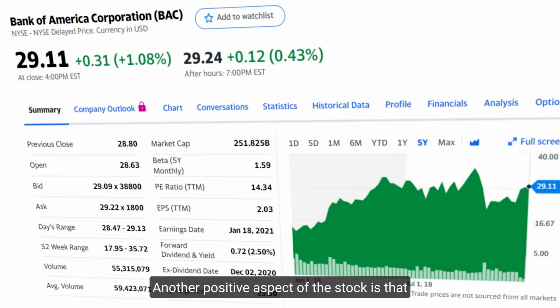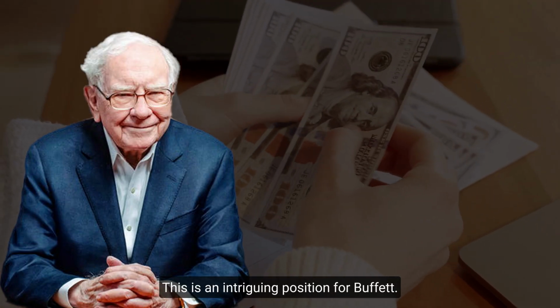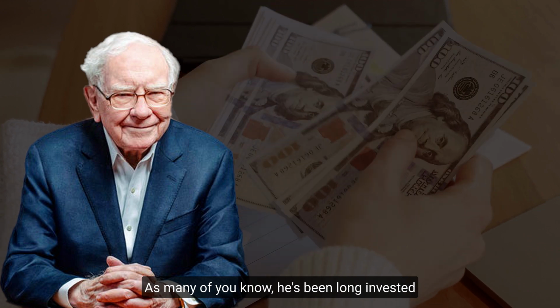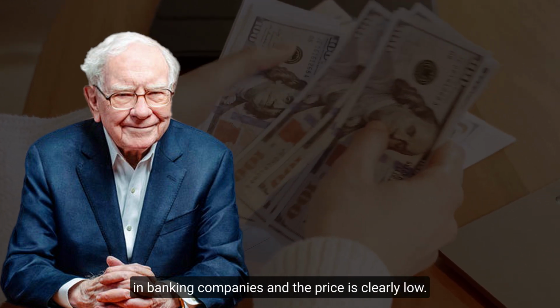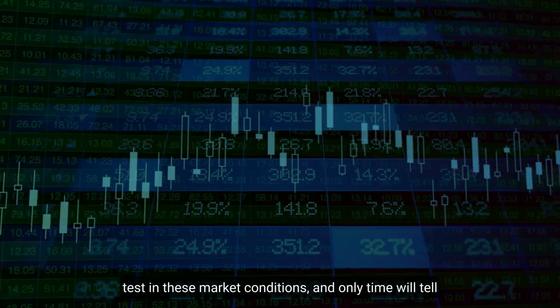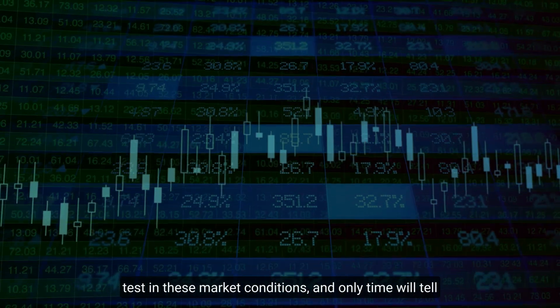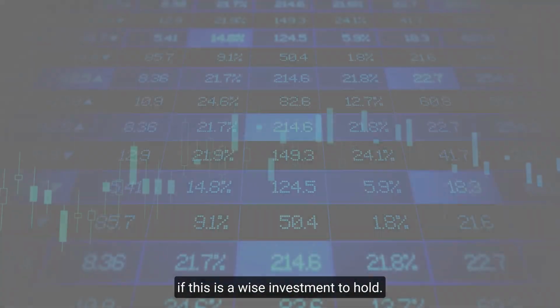Another positive aspect of the stock is that it pays a small dividend, with an annual yield of 2.5%, which is quite respectable. This is an intriguing position for Buffett. As many of you know, he's been long invested in banking companies, and the price is clearly low. However, the banking business model will be put to the test in these market conditions, and only time will tell if this is a wise investment to hold.